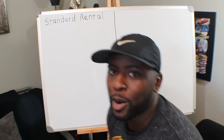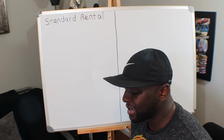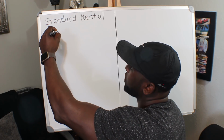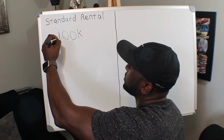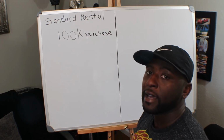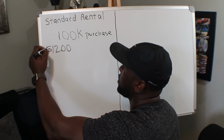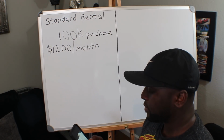So let's look at what a normal rental looks like. We're going to use a purchase price of $100,000 just because the numbers are easy to use and calculate. But a $100,000 rental is on the high side. But let's say you purchased it for $100,000. Okay, this is the purchase price. And this is going to rent for $1,200 a month.